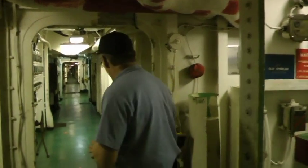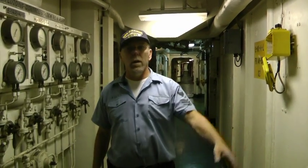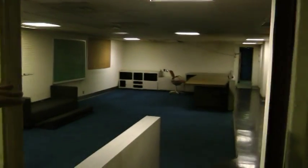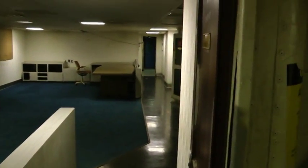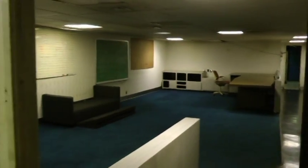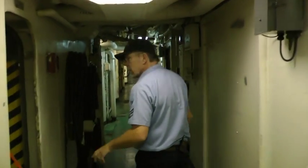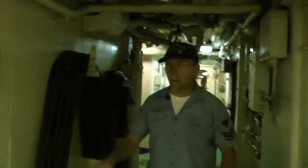Let's go forward. We're going to continue going forward. If you turn the camera here to your right, you're going to see one of the wardrooms here. Again, there's wardrooms dotted throughout the ship. Nice one there for higher level officers. Let's go forward. A lot of storage area spaces like that off to our left.